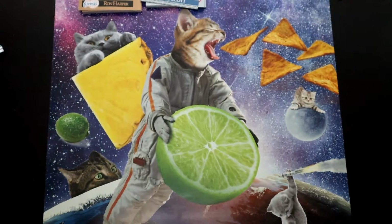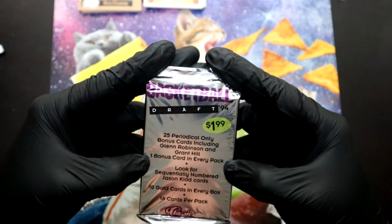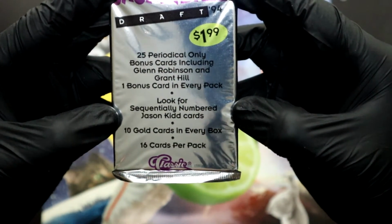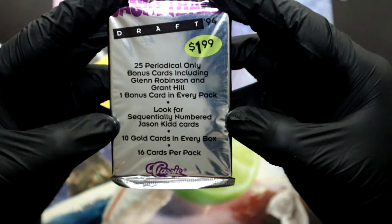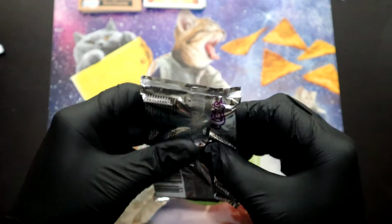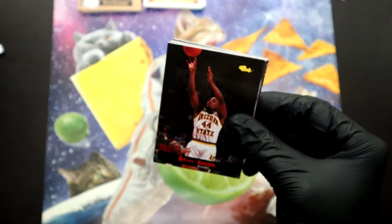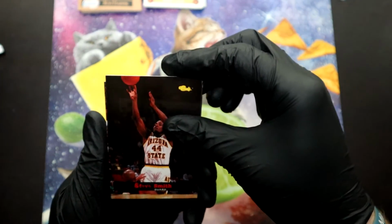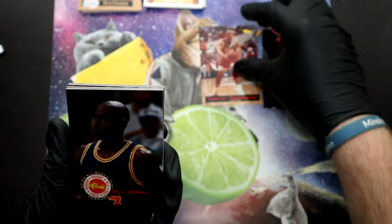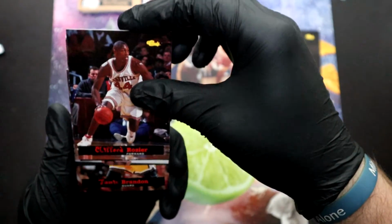Okay, time for the last one here. This one's gonna be Basketball Draft 94. Bonus card includes Glenn Robinson. You guys read on that one. 16 cards per pack. Alright. Looks like we got some more college cards is what this one is. Yeah? Huh, maybe we pulled something cool.